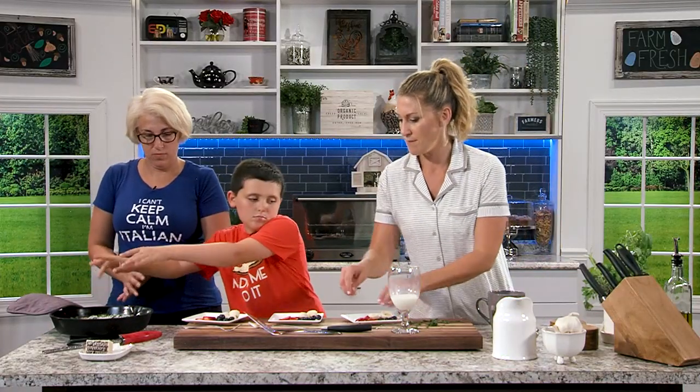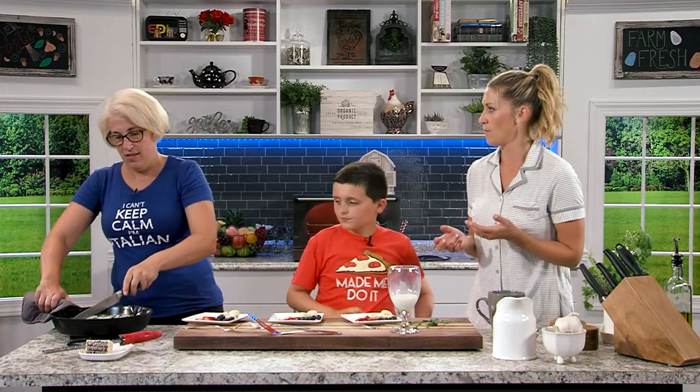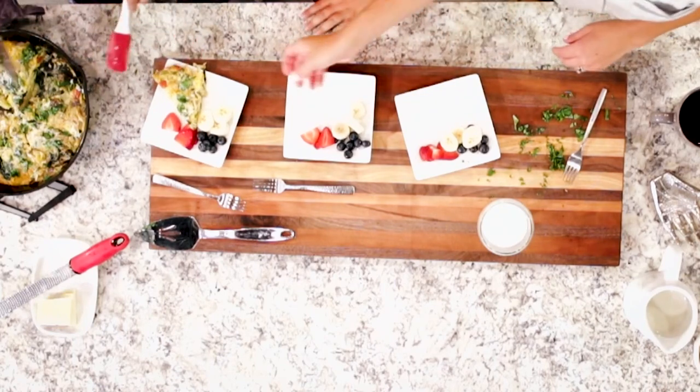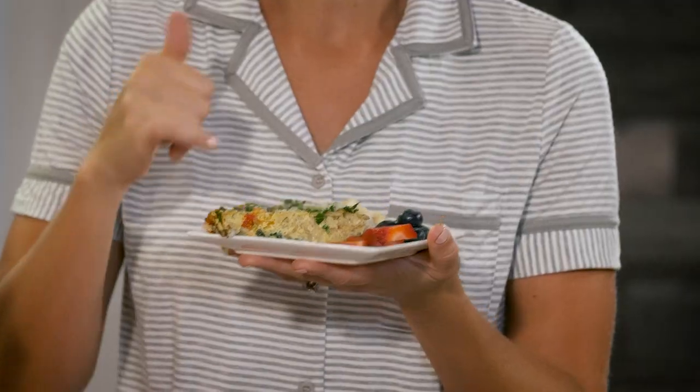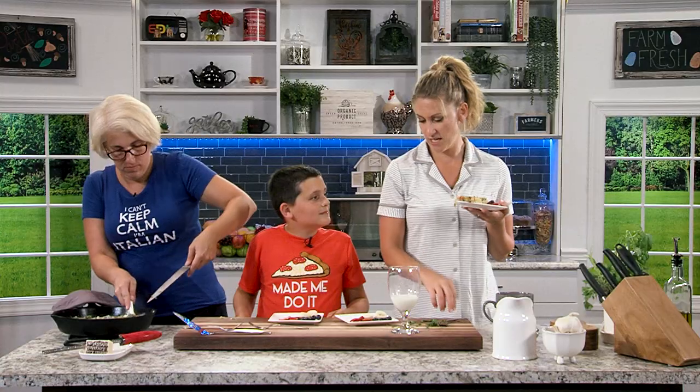So plate me up a piece. Okay. Me too. And you cut it almost like a little pizza pie. Yep. Well, that looks cute. I'm just going to hold this one up so we can see a shot. I mean, it looks like pasta pie. I'm just going to go sit by myself and just eat in a corner.